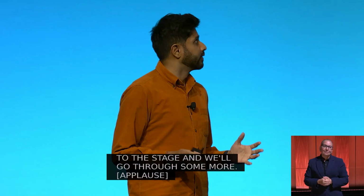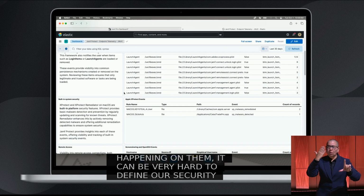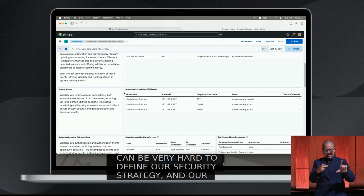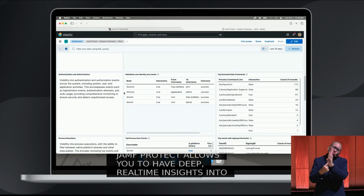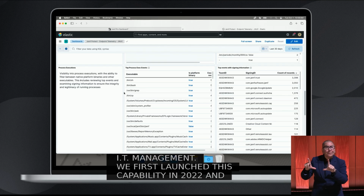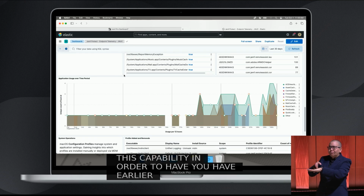Security really starts with visibility. We know that without visibility into our devices and what's happening on them, it can be very hard to define our security strategy and our policies. Endpoint telemetry in Jamf Protect allows you to have deep, real-time insights into the security operations that fuel security operations and IT management. We first launched this capability in 2022, and since then, we've continued to evolve this capability in order to help you to have early identification of security issues, as well as address digital and user experience concerns.